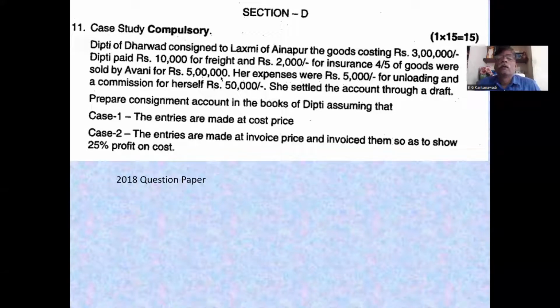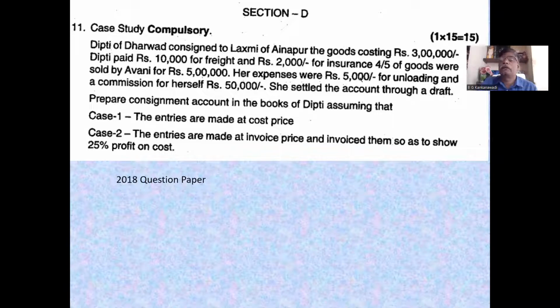Okay. And next are her expenses. Her expenses means consignee expenses. 5,000 for unloading and commission for herself is 50,000. Commission 50,000, consignee expense 5,000. So commission is a debit side item, consignee expense is a debit side item. Prepare the consignment account in the books of Deepti. This is the general question.